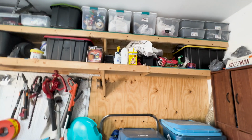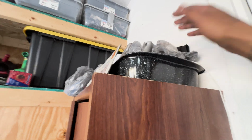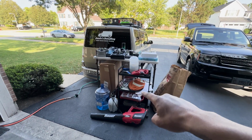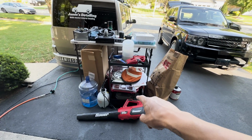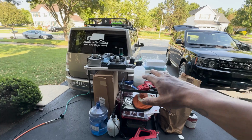But like I said, guys, this is just a normal family garage. I even got a whole bunch of old plastic bags up here for the dog and whatnot. So, I mean, this is just a normal family garage. There's literally nothing special about it. All of this stuff right here, guys, I just pulled out of the garage. Some of this stuff I need to throw out. Some of this stuff I need to put on Facebook Marketplace. And some of this stuff I just need to figure out what I'm going to do with.